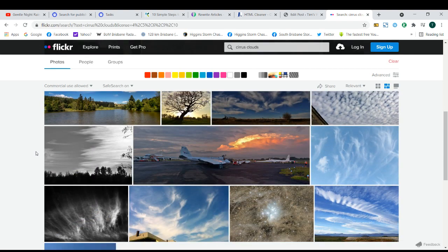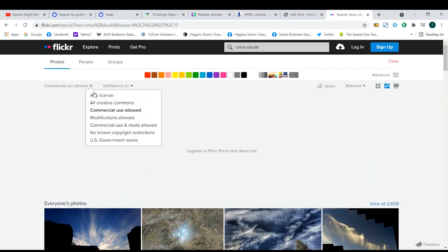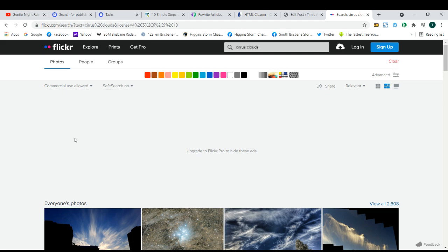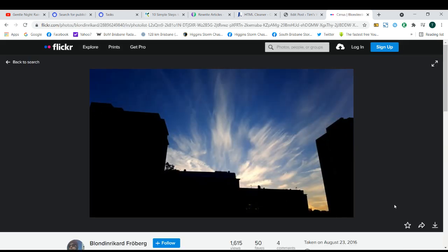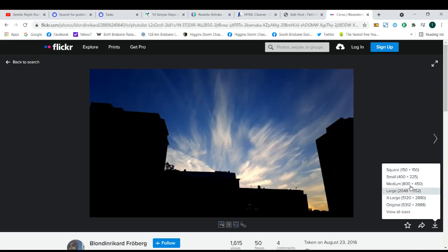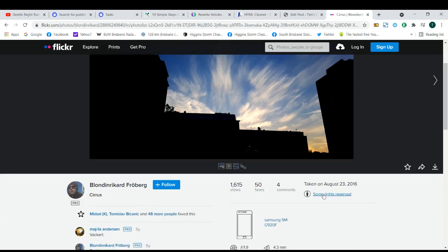And that will bring up all the images that you're allowed to use anyway. So you just click there, that commercial use allowed, and you can use any of these images. You can go to that one and basically download it and choose the size. It's got some rights reserved.